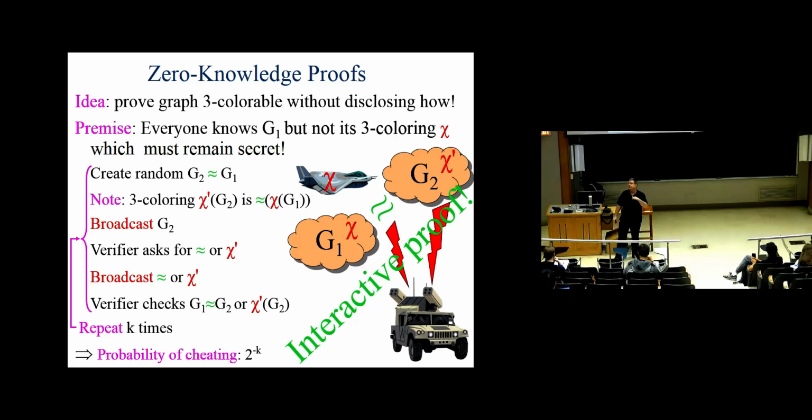Because coloring is very hard to determine unless you're given it. We already know that. We proved that many times over. Isomorphism is very hard to determine unless you're given it. We already saw that at the beginning of class. I showed you graphs. You couldn't tell me which ones are isomorphic or not, even though all 5 were. So isomorphism is hard. Coloring is hard. So if I know the coloring of this graph, and I give you an isomorph of this graph, whoever sees the isomorph doesn't know the coloring and doesn't know the isomorphism.